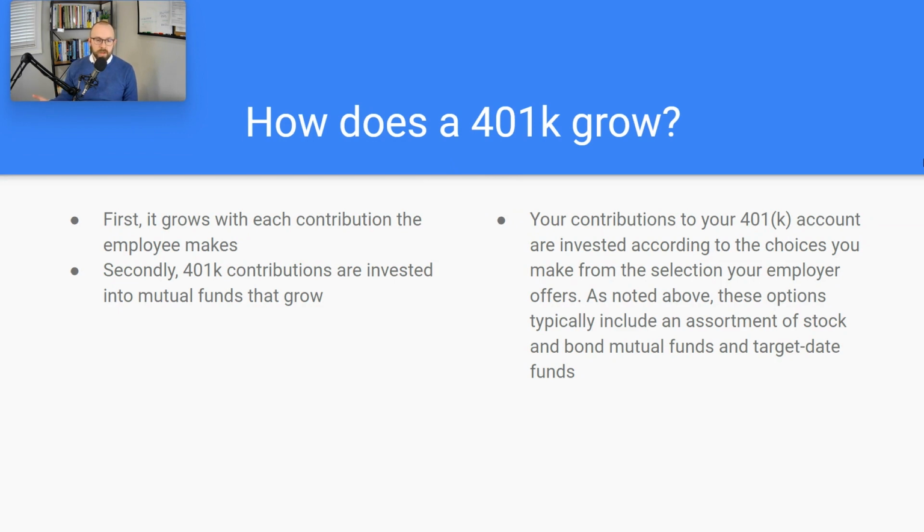As far as how 401ks grow, first off, they grow by contributions that employees or employers make. Secondly, they're invested, and that's going to be the bigger thing. These are not bank accounts, so you're not putting money in there and it's going into savings. If you were only seeing growth based on the dollar amount you put in, you would never be able to retire, because you would never be able to build enough wealth to live on for 30 years without having it invested.